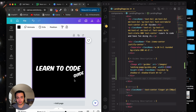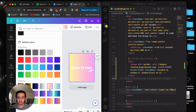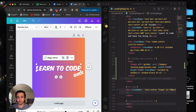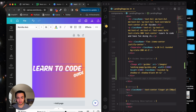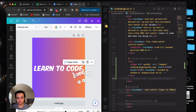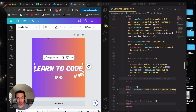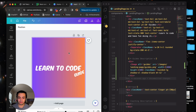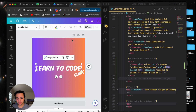I don't think I'll make it black. I think we'll go with a gradient. Definitely not that. Yeah, this one. Let's do this one. Learn to code. Let's make this this size. Nah, so like this. There you go. Gotta rotate it a little bit more. Up it. Just putting something in for now, guys.